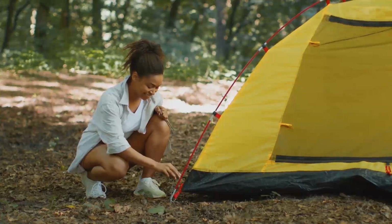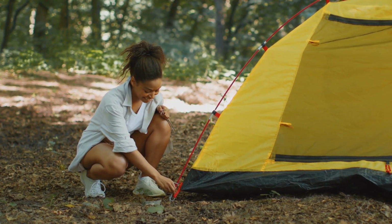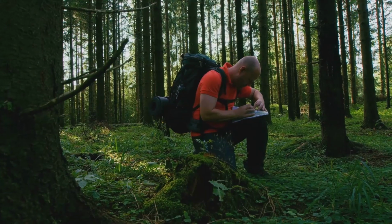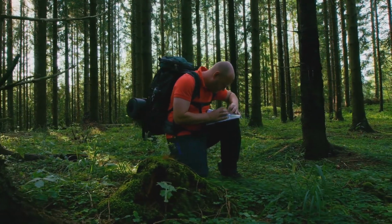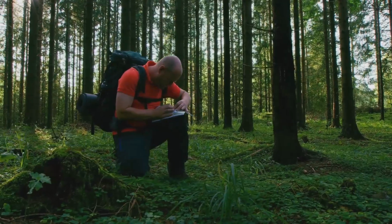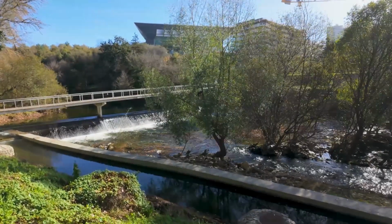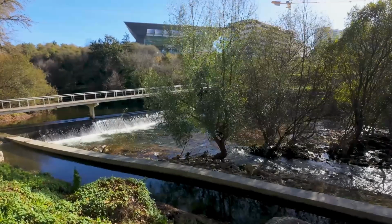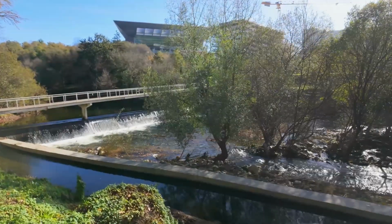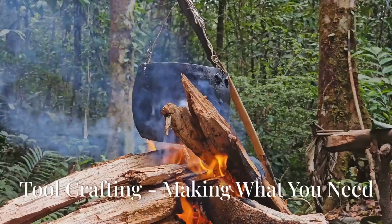Secure your food properly at night to avoid attracting animals to your campsite. Use bear-proof containers or hang food in a tree. Be aware of your surroundings and trust your instincts if something feels off. Your intuition can be a powerful tool in the wild. Staying safe in the wild is about respect, awareness, and knowing how to react appropriately to potential threats. By being prepared and informed, you can enjoy nature while minimizing risks.